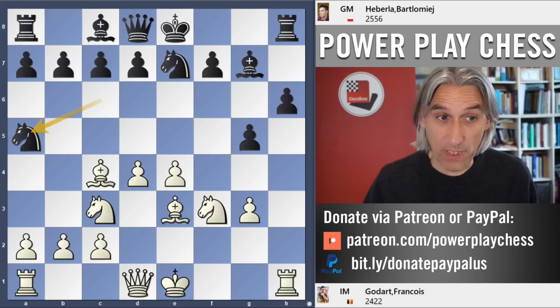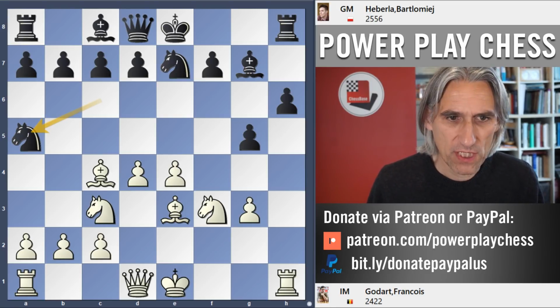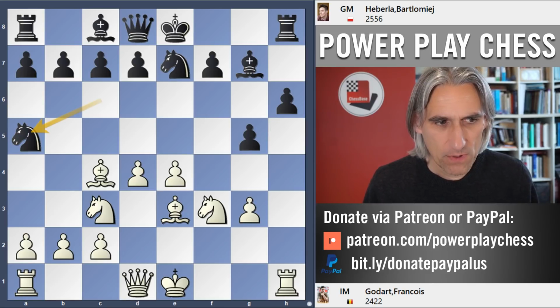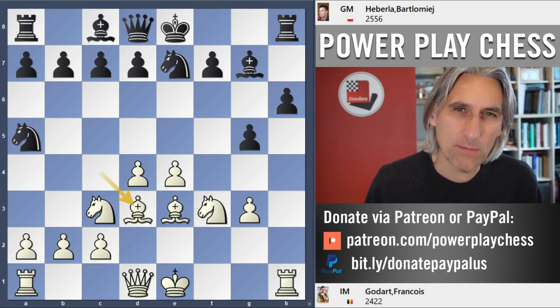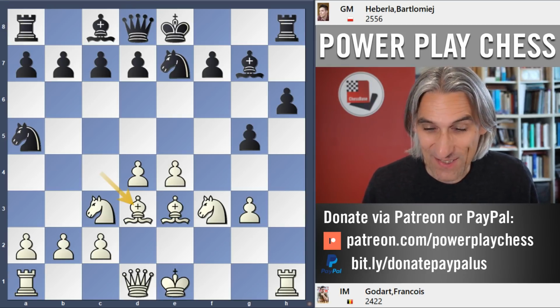I should say this is a rapid play game, played in the European Online Cup. So knight a5, hitting the bishop, which knocks it off that important diagonal, but the bishop is also well placed on d3, as we are about to see.